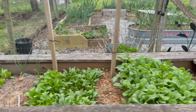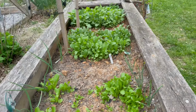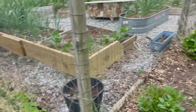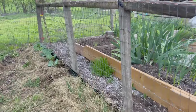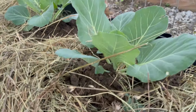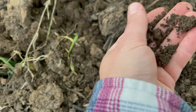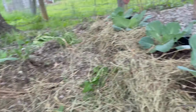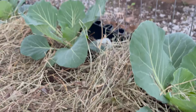So I've just been out here working in my garden tonight. The radishes are growing well, arugula, spinach, lettuce. Over here, I've been working on mulching the red onions. And also I have been feeding the cabbage plants with some aged cow manure. It's very nice dirt. I wish my garden looked like this. But anyway, I've been feeding them with that, and then also just tucking them in with some mulch.